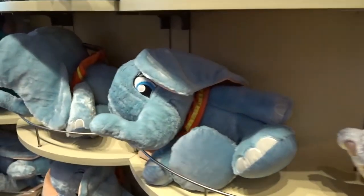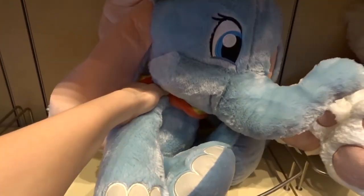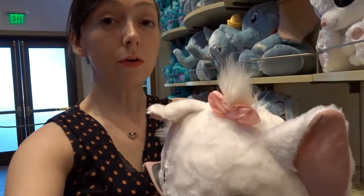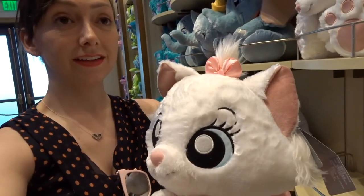Also, how cute is this Dumbo? He is adorable. We're supposed to be together. Oh, okay. And the Grinch won't be jealous at all. She could totally fit in a suitcase, right? I mean, she's not too big. She could fit, but you have to squish her. She doesn't mind. What's that? She loves being squished.